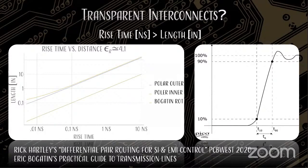It doesn't really matter what clock frequency you're running at. You could have 10 kilohertz, you could have 10 gigahertz, and you could have some of the same problems. So what you really want to look at is the edge rate, the time it takes to go from 10 to 90 or 20 to 80% of the signal value.